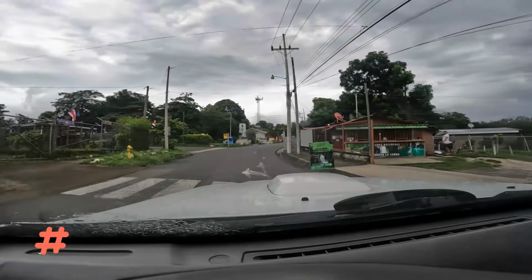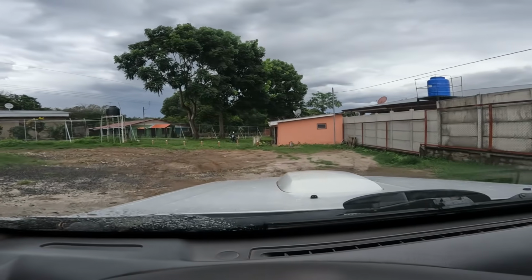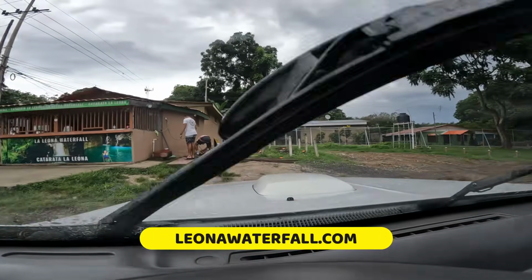On my way to Oropendola Waterfall, I made a quick stop at La Leona Waterfall office to grab some cameras and things like that. For those of you who don't know, La Leona Waterfall is one of the top rated tours in the area as well, so make sure to check it out.